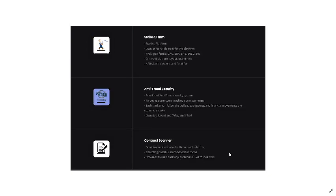Now, looking further, they will have stake and farm functions: a staking platform, multi-pair farms, and so on. They'll also have an anti-fraud security project function. It will be targeting scam coins and tracking down scammers as well. Each tracker will follow the wallet's cash-out points and financial movements that the scammers make. They will have their own dashboard and Telegram linked as well.